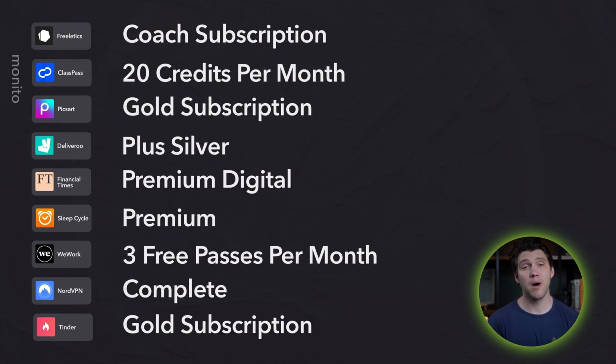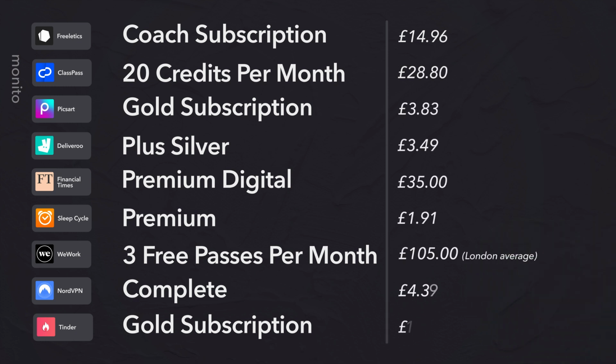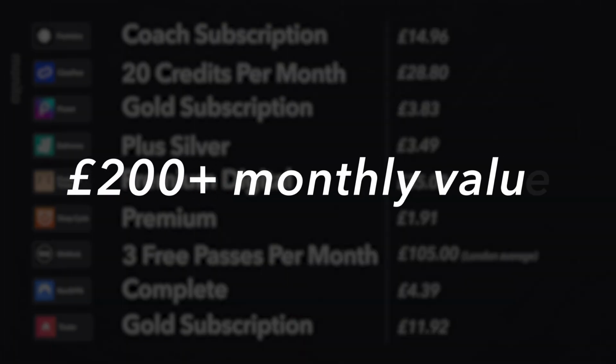I think in time, more partnerships will be added, but for now, this is what's available. I've also taken each one and tried to estimate its innate value so you could see what you can potentially save. And by using every subscription, you're looking at roughly £205 of value.